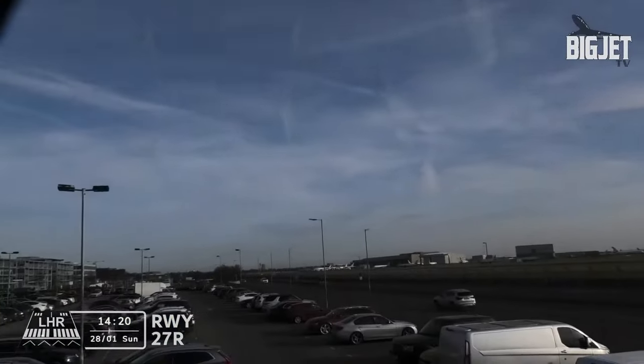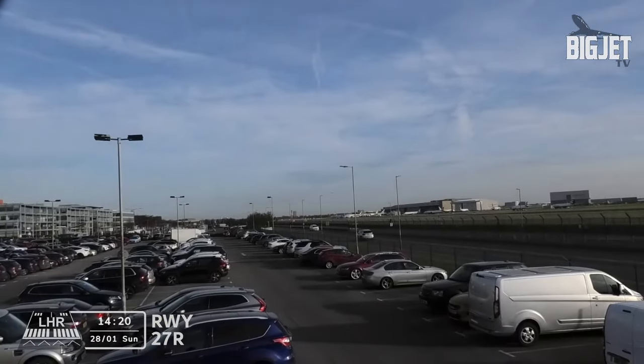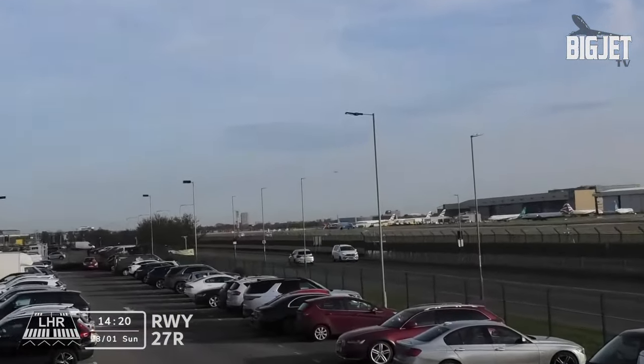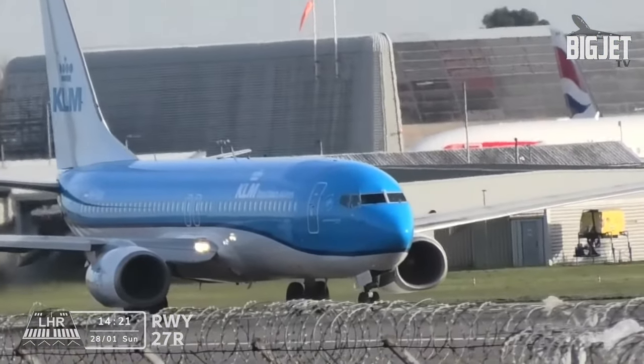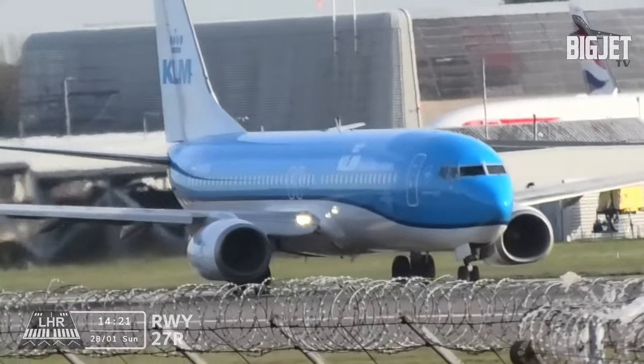So yeah, what's the deal? Somebody mentioned when we were in ALD yesterday, what's happening with the E190, the E2 jets that KLM are operating? Haven't seen them for a while.